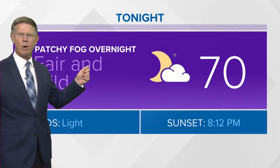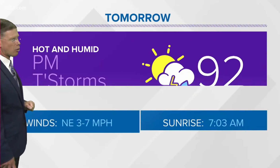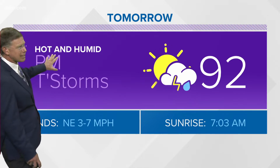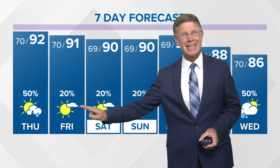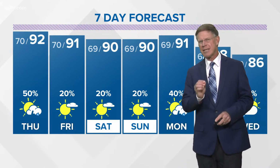So again, the storms are winding down, patchy fog overnight, fair and mild, lows near 70. And tomorrow for your Thursday, hot and humid, lower 90s, 92 for the high. Look for those scattered storms later in the afternoon and evening. And then hot and humid weather continues near 90 degrees Friday, Saturday, and Sunday. And each day this weekend, it looks like just a 20% chance for isolated storms.